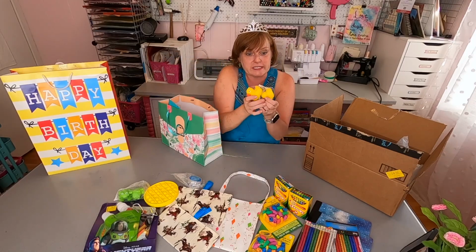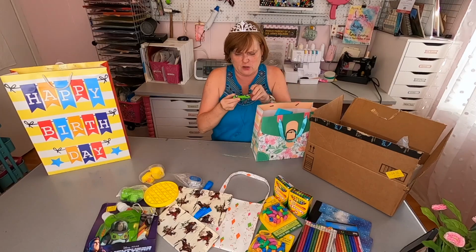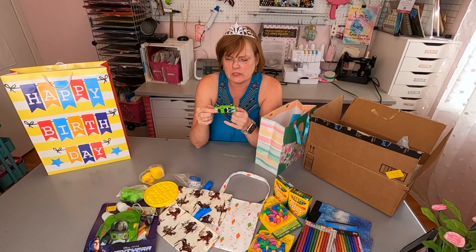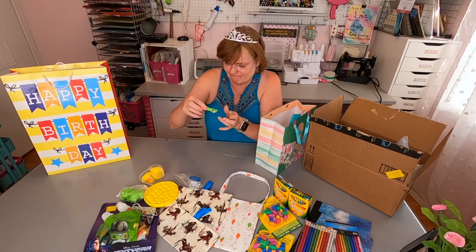Some little rubber duckies. We've got a green car. I should know my cars better. I believe it's a Hot Wheels car and it's some kind of muscle car, but I don't remember which kind.